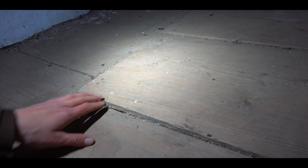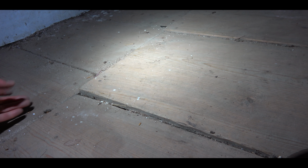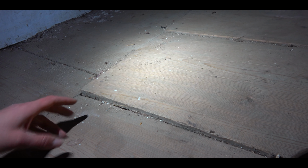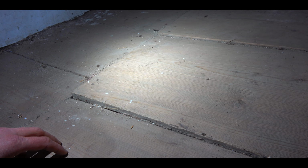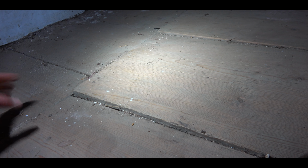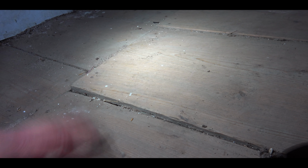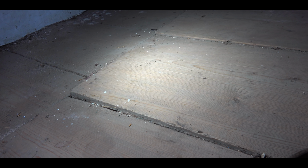Look at this floor. In my birth home, we had a floor like this from very old wood. And my parents restored the house and left the floor like it is, just cleaned it, because this floor tells a story.